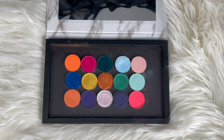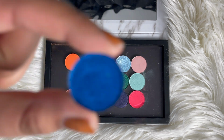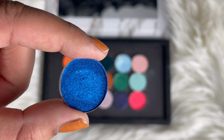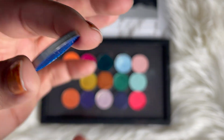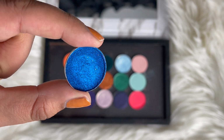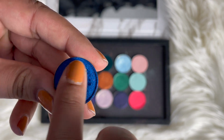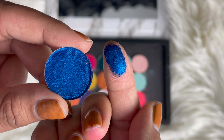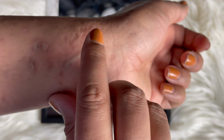So the first shade in Natasha's palette is Electric, and it is a royal blue, which I think I did pretty well on. So this is the one that I picked. Sorry, there's little flecks of glitter in there, probably from another shadow. And this is Into the Ocean by Terra Moons. As you can see, I do have a lot of Terra Moons. I kind of went ham during Black Friday, so I have tons and tons of Terra Moons. So this is what it looks like on a finger swatch. So pretty. And I'm going to go ahead and swatch that for you guys right here.